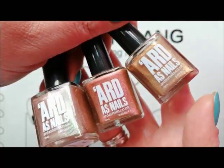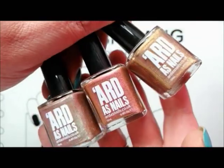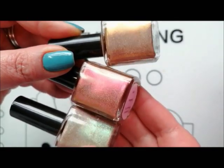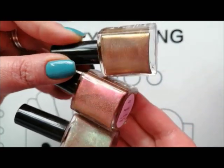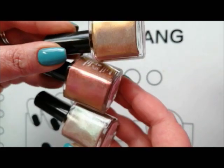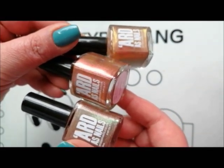This is a fairly new trio from the Autumn collection last year. This is the Autumn Splendor trio. All three of them are absolutely just astounding polishes. Fantastic shift, glow, holographic, autumnal, absolutely amazing. I love this trio and they are all definitely staying in my collection.